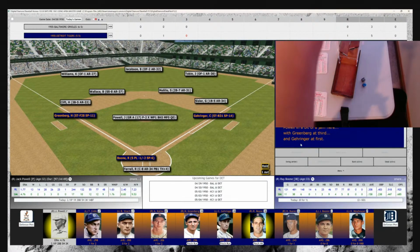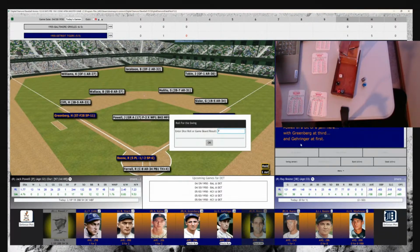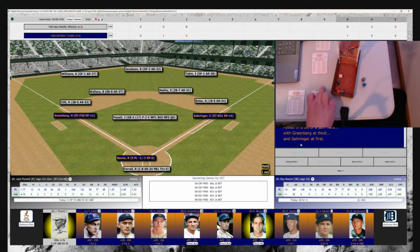Boone struck out his first time up. And that's going to be a 19 and a 9. And that's going to be a fly ball out to right field. 25 and a 1. That might be fielding column 2. And it is. 54. That'll be a 9. Greenberg will tag up with no throw. And that'll make it a 2-0 lead. Boone gets the sacrifice fly.